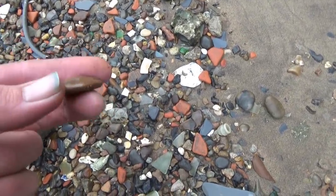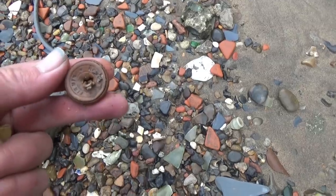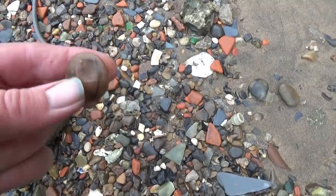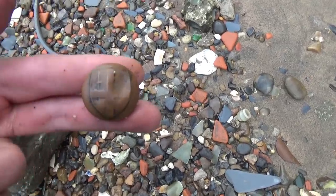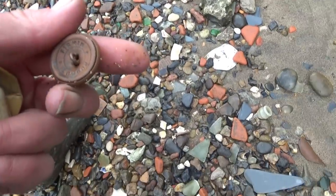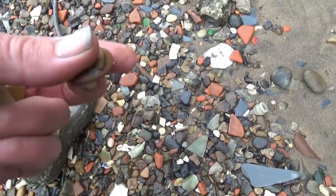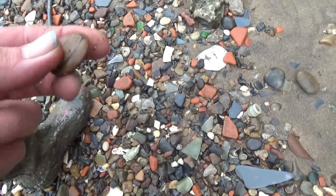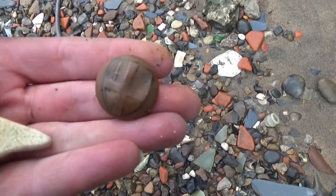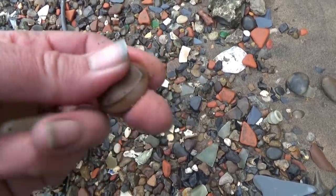It's a bit worn, but it's a military button, isn't it? It's some kind of button. It's nice. Made by Firmin in London. Oh, I wonder who or what that stands for.